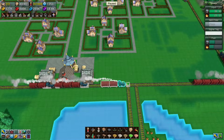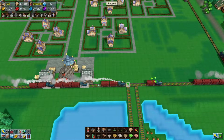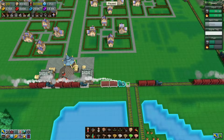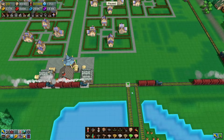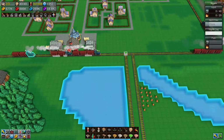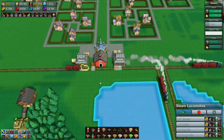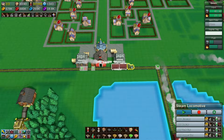Right, I'm going to copy the train, click, copy the first carriage and hold control and click, and then copy the second one and do the same. And that should copy their filters, which it has done. Awesome. I'm going to delete this train. Goodbye. We're going to put the train back here just so we can get fuel. There we go. Awesome.